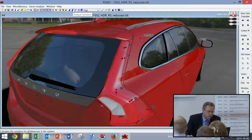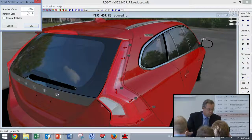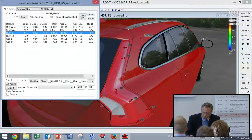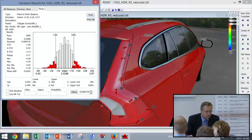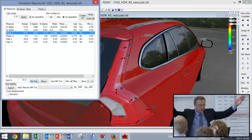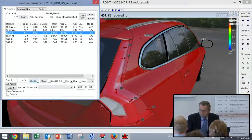In RD&T we do Monte Carlo simulation. So now I will run 1,000 iterations. I built 1,000 cars. Ready. It takes no time at all. If I look at the result of this critical dimension, I have some limits defined, upper design limit and lower design limit. I can see I have a lot outside the red. If we look at Cp, Cpk, 0.4, not good. I want maybe 1.33 or higher. If we look at 6 sigma as the measure of variation in this demo, 6 standard deviations, it is 8.92 millimeters. That's not very good. These are the maximum and minimum values of that result of the 1,000 iterations. So do you like it? Do you want a car like that? No. So what do we do?